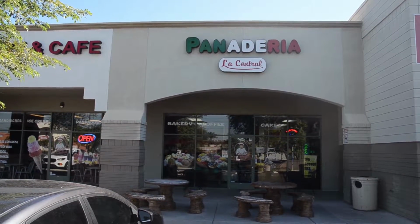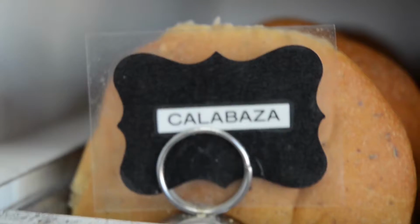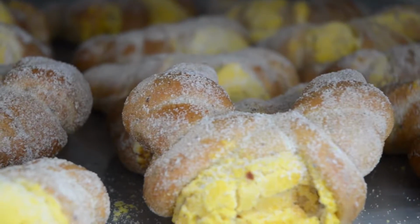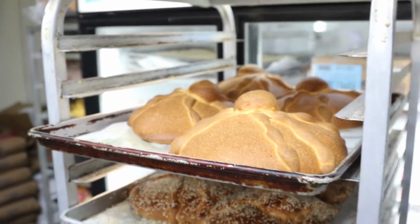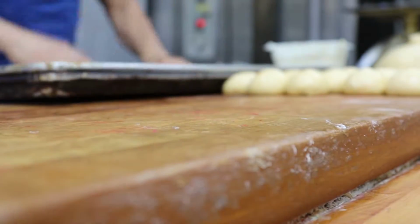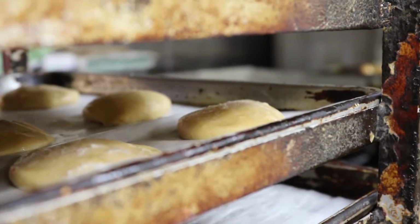Hi, I'm Yasmin Chavez and we're here at Panaderia La Central in Avondale, Arizona. We make it our priority to be that special neighborhood bakery that you can come to and you know that you're going to have all of your traditions from back home. Pan de Muerto is an orange flavored bread. It's topped with either sugar or the sesame seeds. It's round, so the circle symbolizes like everlasting love and eternal life.